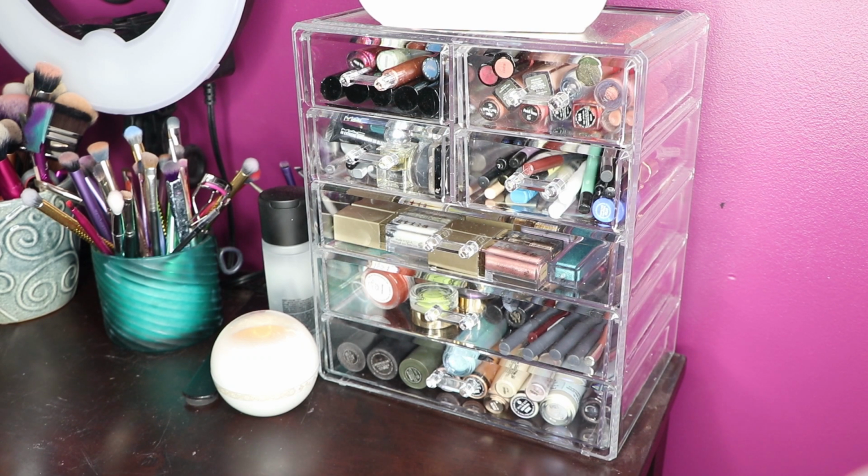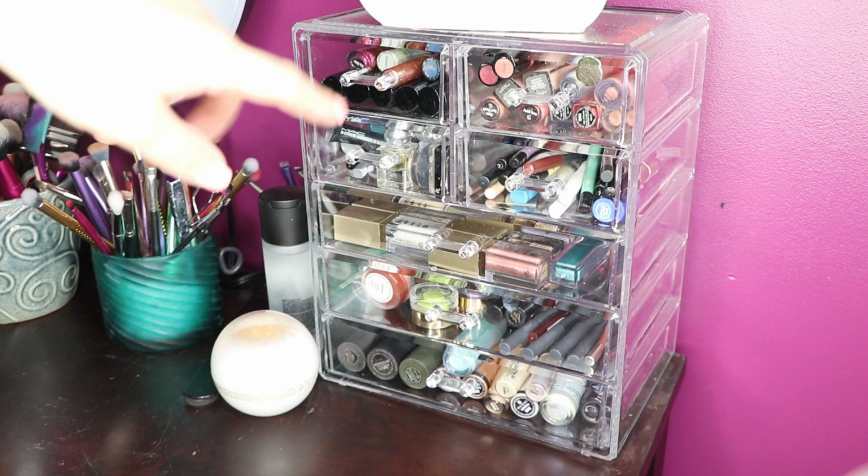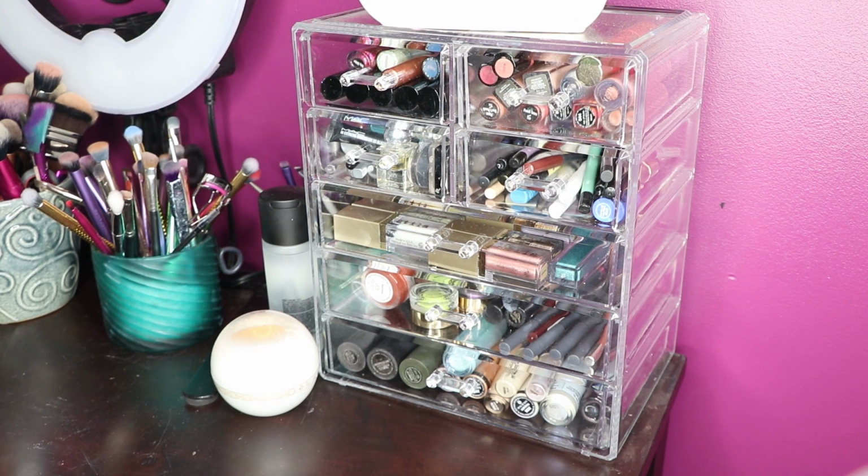I got it on Amazon. It was a birthday present for my husband, but I chose the setup for it. This one has 3 big drawers at the bottom and then 4 smaller drawers at the top. There's a whole bunch of varieties available on Amazon and they're not that expensive on there, which is really nice. I think this one was either 35 or 40 bucks, and the ones I tend to see in store are a lot more expensive than that. So check out Amazon if you're looking for good makeup storage containers.